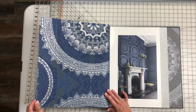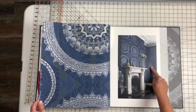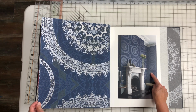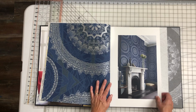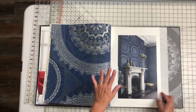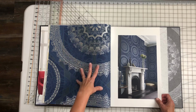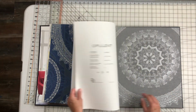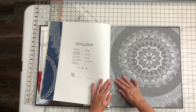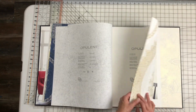Oh my gosh, look at this dark blue. Wow. And look how it looks in a room. So beautiful. Very rich. Again, I live in a farmhouse, so this would never work here, but to those who own a fabulously gorgeous fancy home, this is for you. That's cool. Look at this one. That is gorgeous. So many possibilities with this.